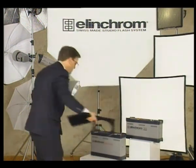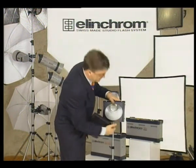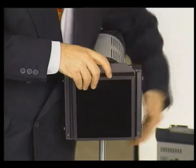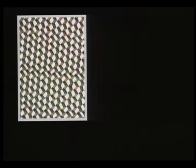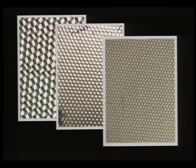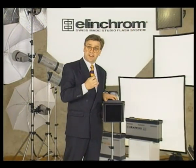It's very simple to fit on. You take the unit, you clip onto that the accessory holder, and then the honeycomb itself slides down the middle. We do three different sizes of honeycombs: the 32, which is the one we're using now, a 16, and an 8 degree of coverage. Let's now see how Jo uses that to take a picture of an executive in her office.